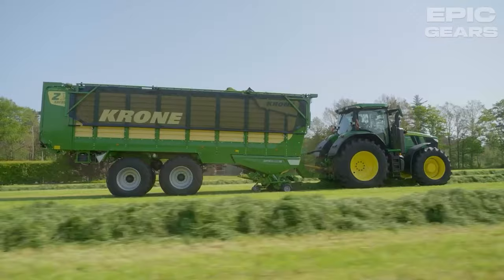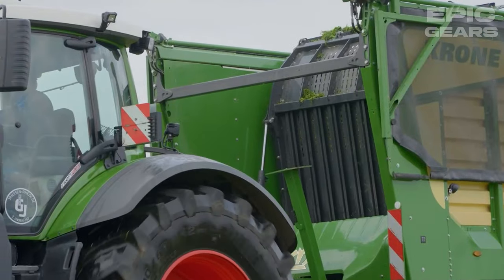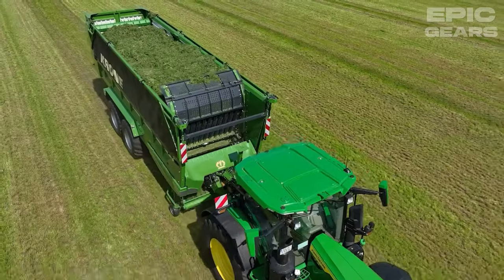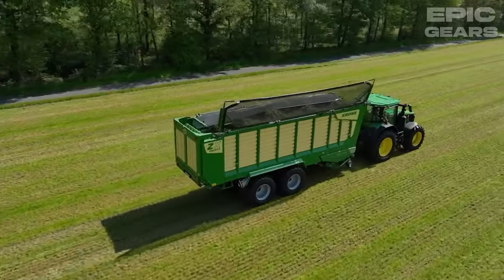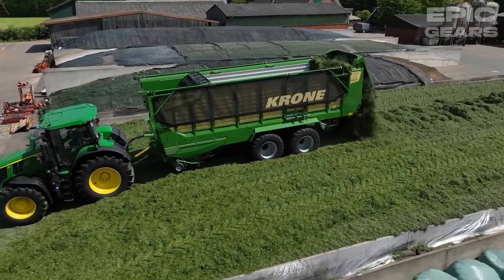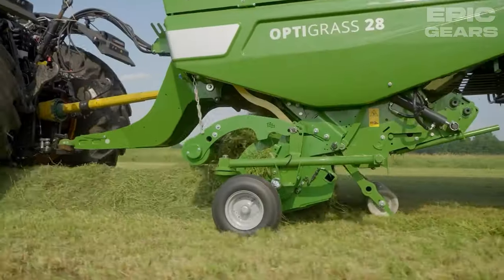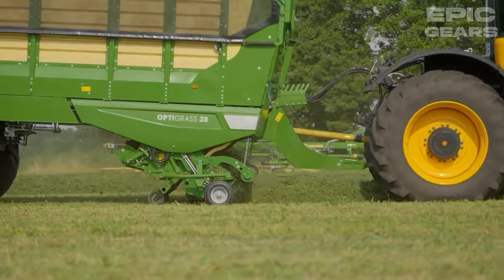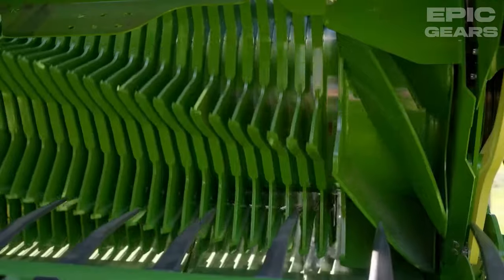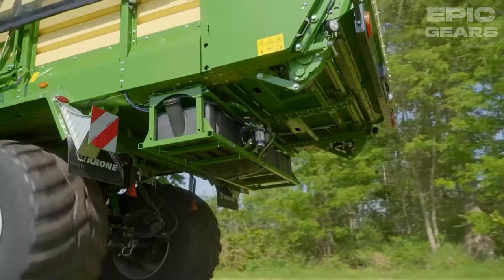The Krone ZX with Optigrass. This is another self-loading and forager-filled forage wagon, but with a larger capacity of 43 to 56 cubic meters. It also has a new cutting system called Optigrass, which produces a clean, precise, and consistent cut across the entire width of the machine. The Optigrass system consists of an 88-centimeter integral rotor with 48 individually protected blades and a pull-out blade cassette. The rotor cuts the crop to 28 or 37 millimeters, depending on the model, and creates a homogeneous and structured forage that is ideal for animal nutrition.